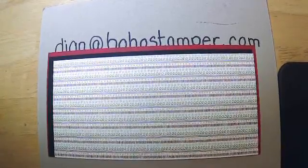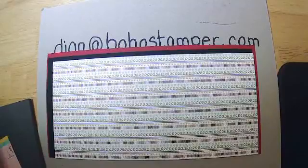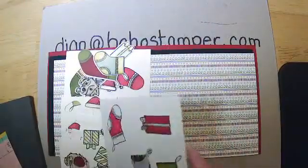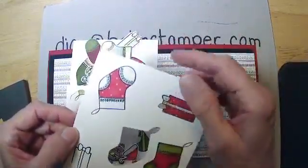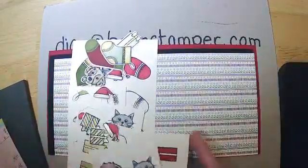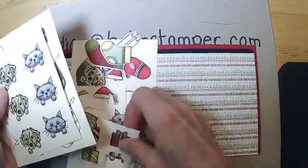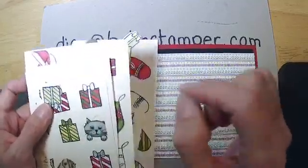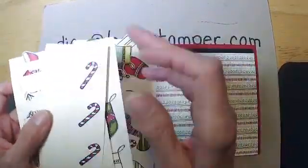I was pretty impressed. And then in advance, I took my sweet little Stockings stamps, and I stamped a bunch of images in Memento Tuxedo Black ink. Took my blends, and when we were watching TV last night, I colored in all my little puppies and kitties and stockings and everything that I had stamped, presents. I took some gold and silver pens and added some little dots and stuff to those. And I did stamp these on the shimmery white cardstock.